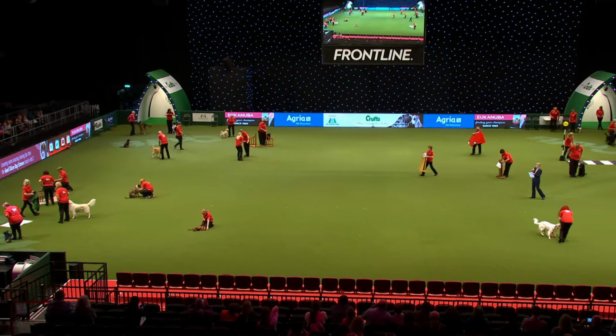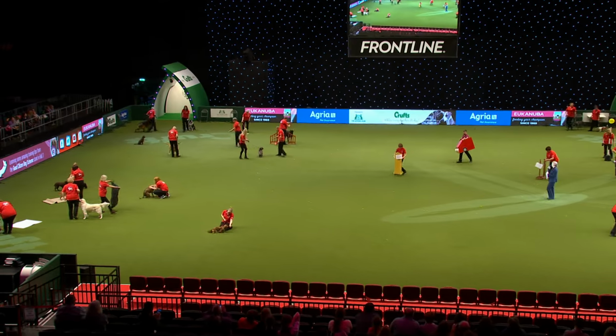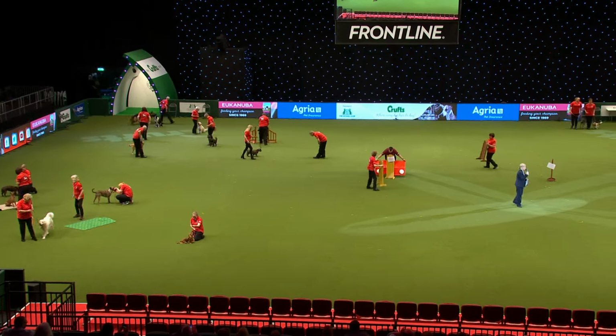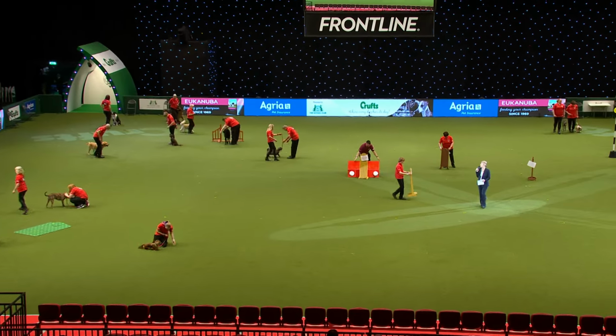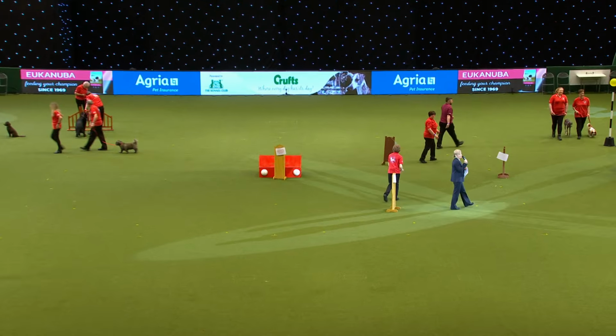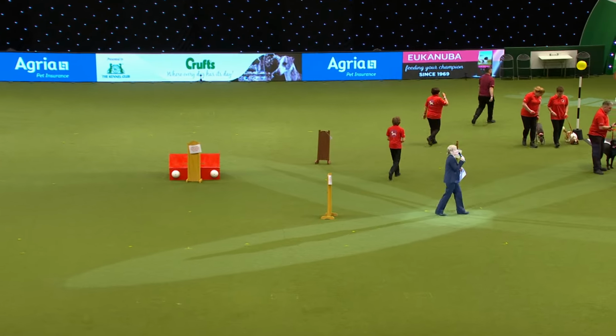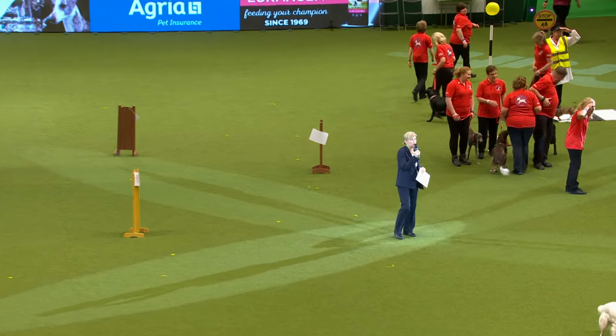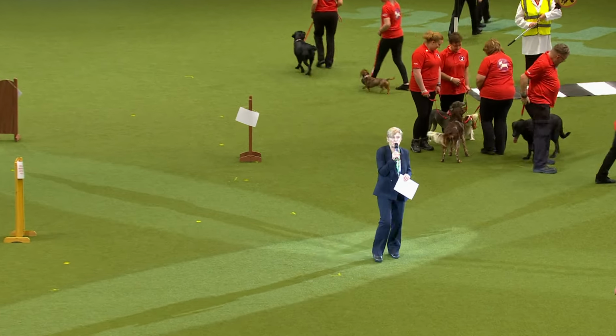So it's important to choose the right puppy for you, one that will fit into your lifestyle as it grows into an adult dog. It's also important to choose the right breeder, one that breeds for good temperament and good health, and puts all the right early experiences into that puppy when it's still in the litter to make sure that it grows up to be a well-adjusted adult dog.